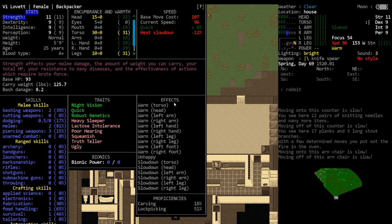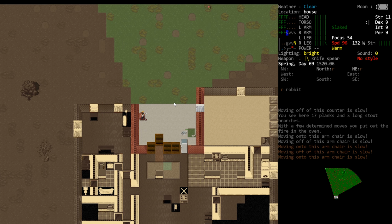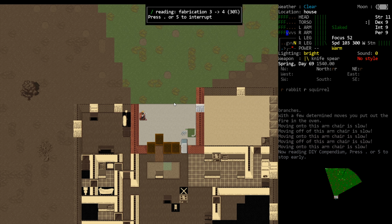So are we still... Yeah, we're a bit uncomfortable. It's so odd that our legs are hot when literally all we're wearing is briefs. Like, we were just naked, and we were probably still hot, despite it only being springtime. I don't know if being in the direct sunlight actually affects that or not. Let's keep reading our fab.